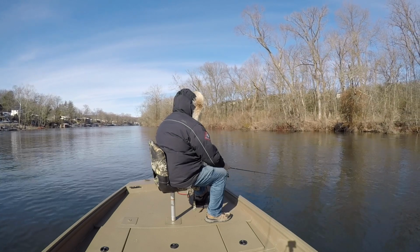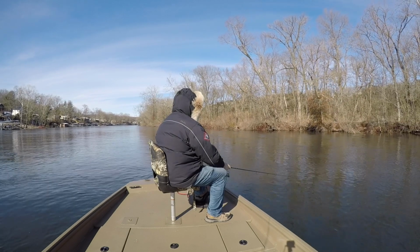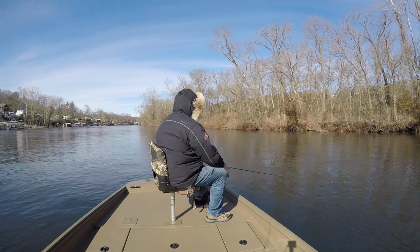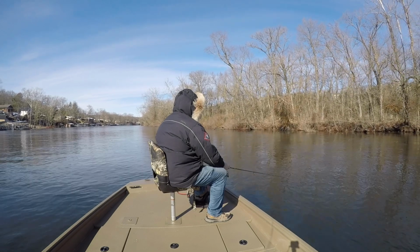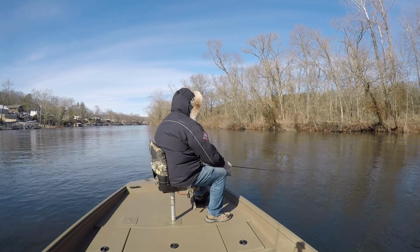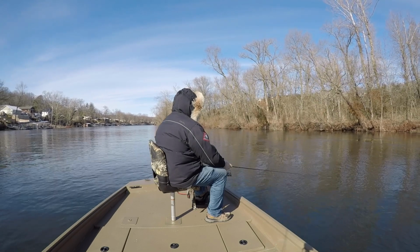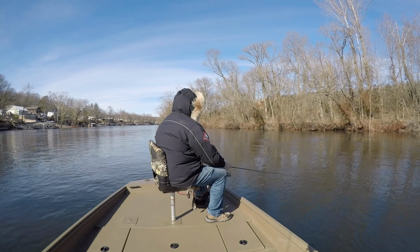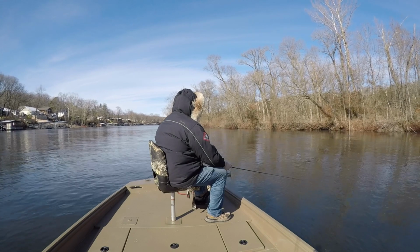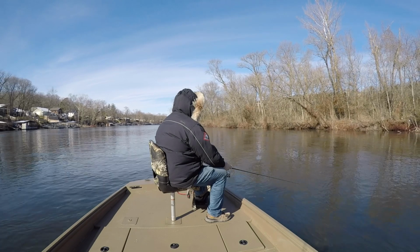Over the last few weeks we've had a number of browns caught below Fall Creek, so I think that maybe they're starting to move back down. And also I think the MDC stocked, I think Phil may have mentioned it, stocked some. And dragging these jerk baits on the bottom is a good way to pick them up. So if we've got some in the area, we might be able to run into one here.